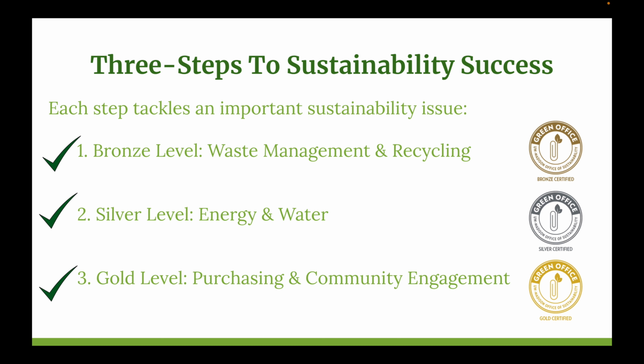We have 3 main certification levels. We have the bronze level, which focuses on waste management and recycling. We have the silver level, which focuses on energy and water. And the gold level, which I'm going to be talking to you about today, focuses on purchasing and community engagement. If you're watching this one, your office has already completed the bronze and silver certification programs.